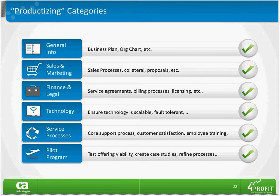It doesn't need to be 50 pages. We talk in our white papers. We've got the one-page business plan, right? What do you want to be? How are you going to get there? What type of revenue do you want to be at? What customers you're going to focus on, and go from there.